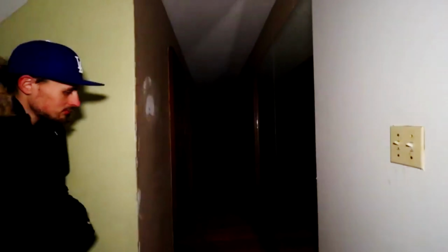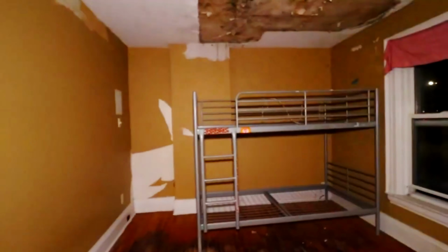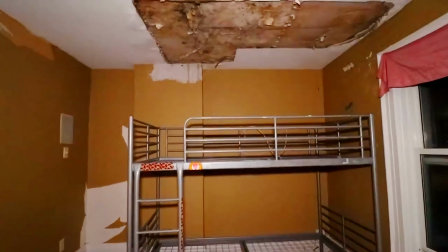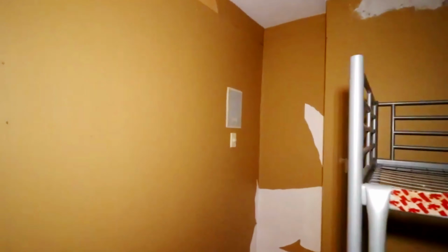Is the whole hallway here? I think it, yeah, it is. Oh yeah, look at how long this hallway is. Oh yeah, and then it goes around back. Oh wow. Yeah. And all the woodworking, everything's wood framed. Yeah. I got a bunk bed left behind. Some water damage on the floor.